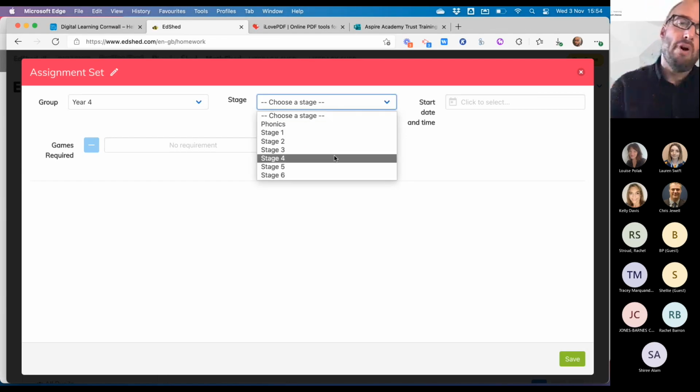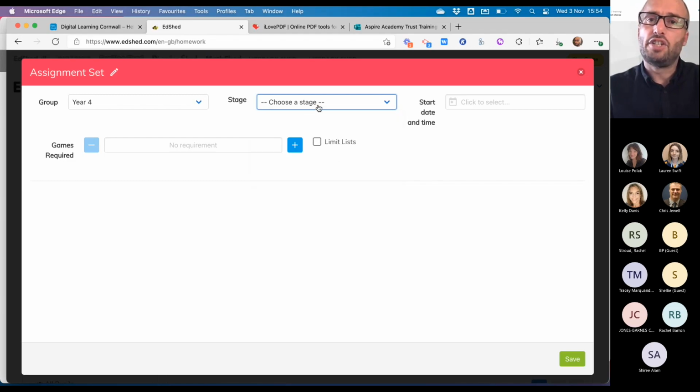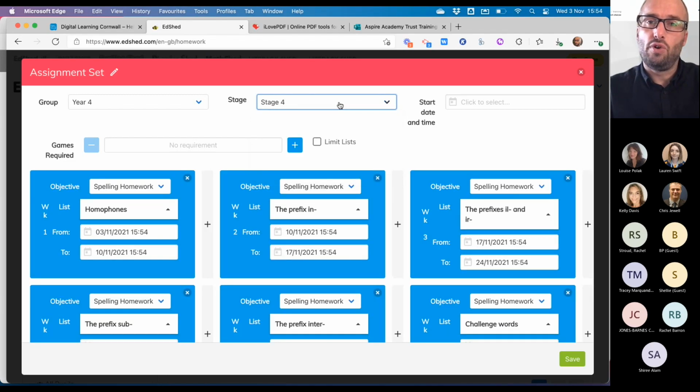Of course, it might be that there are certain children that you don't include in this, where you want to give them different spellings. On the next screen, which I'm not going to show you because it will show all the children's names in the school, you can choose to knock out certain children, and then they're free to be set up with something else. I'm going to choose stage 4. There we go. It did a bit of thinking there.